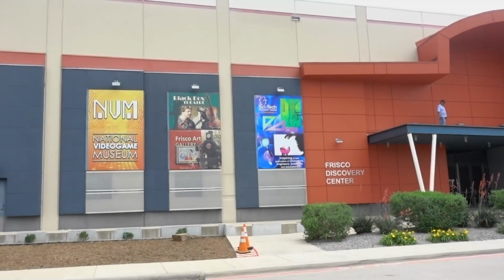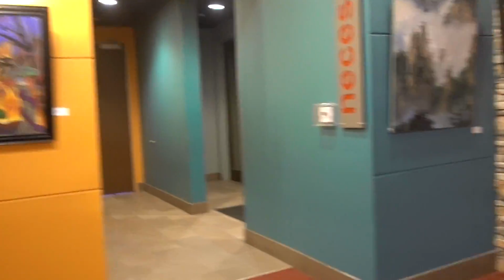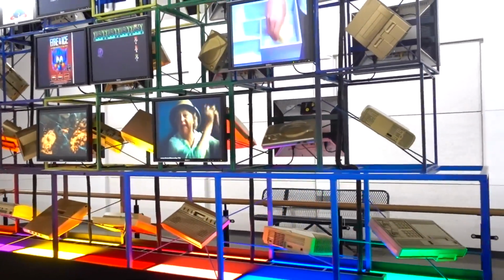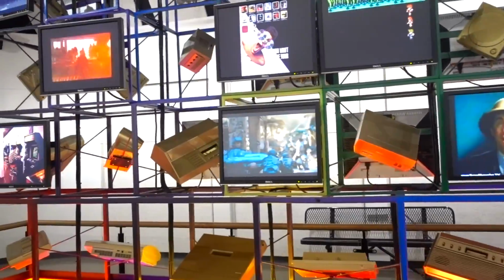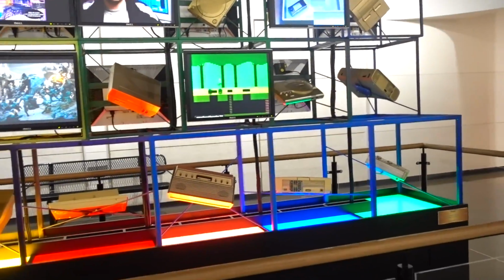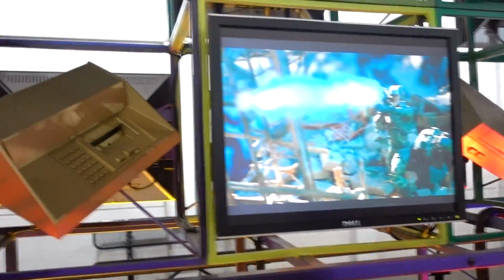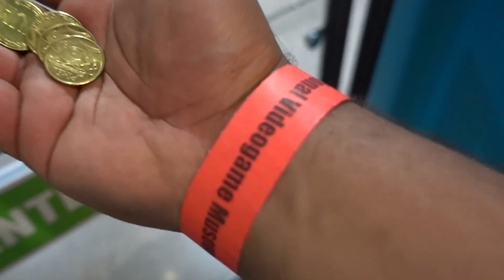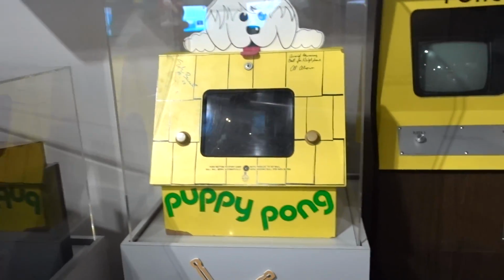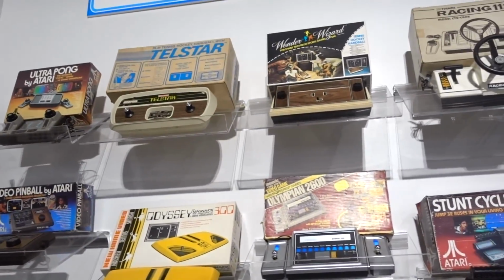Okay, folks, here we are at the National Video Game Museum in Frisco, Texas. Here we are. So much history here. I like how they painted everything gold. All right, got my wristband and my tokens. I'm ready to roll. OG Pong machine. Puppy Pong. There are some classics here.